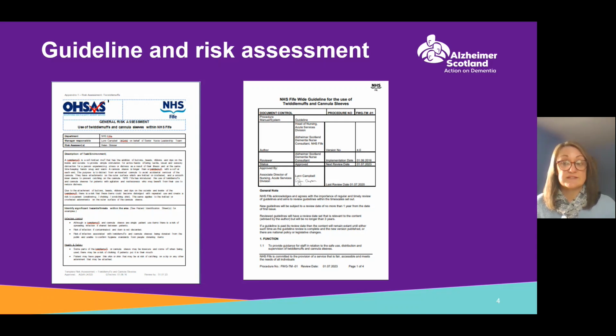To reduce the potential risks involved in using a twiddle muff, the staff caring for the patient will check the integrity of the item, looking for any loose twiddly bits before giving it to the patient. The twiddle muff will be then checked at least daily or whenever it is offered to the patient to ensure no attachments have become loose. At the same time, the staff will check for evidence of contamination, and if there are any infection control or hygiene concerns, the item will be discarded and a replacement provided.